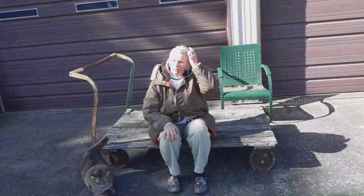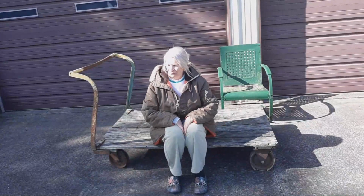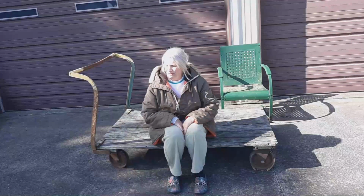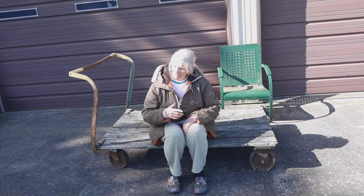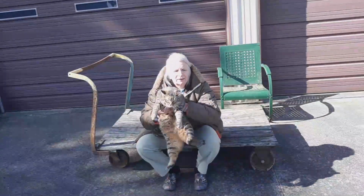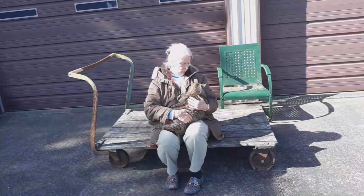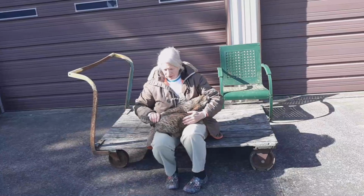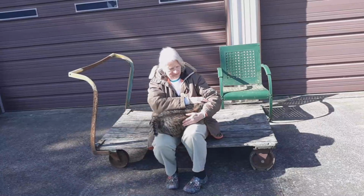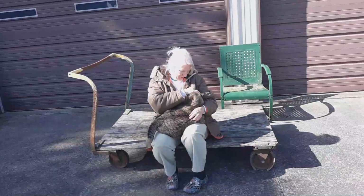Mercy and I have our morning loving right here on this old cart in the sunshine. Yes, we do. You rolling over and want your belly scratched? You gotta come over here. Come here. Say hello, everybody. It's a beautiful morning with the sun coming out, isn't it? Yeah. There goes your head under my arm. Yeah, she's a pretty girl.